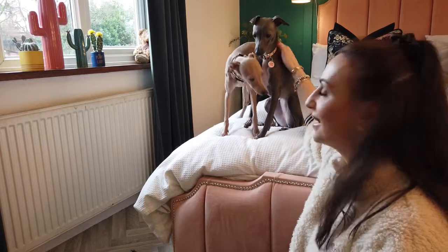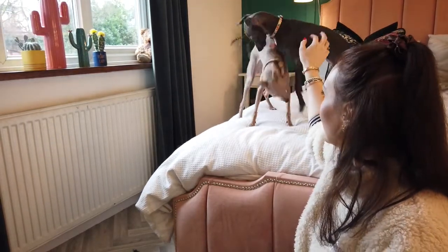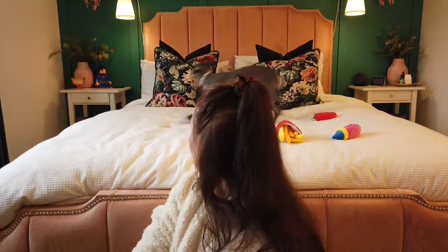What are you doing? Can you see him? They're so sweet. So yeah, they have been super, super fun to have around. Kept us super, super busy. They're absolutely crazy. You should see them in the evening when they're doing zoomies. Girls!